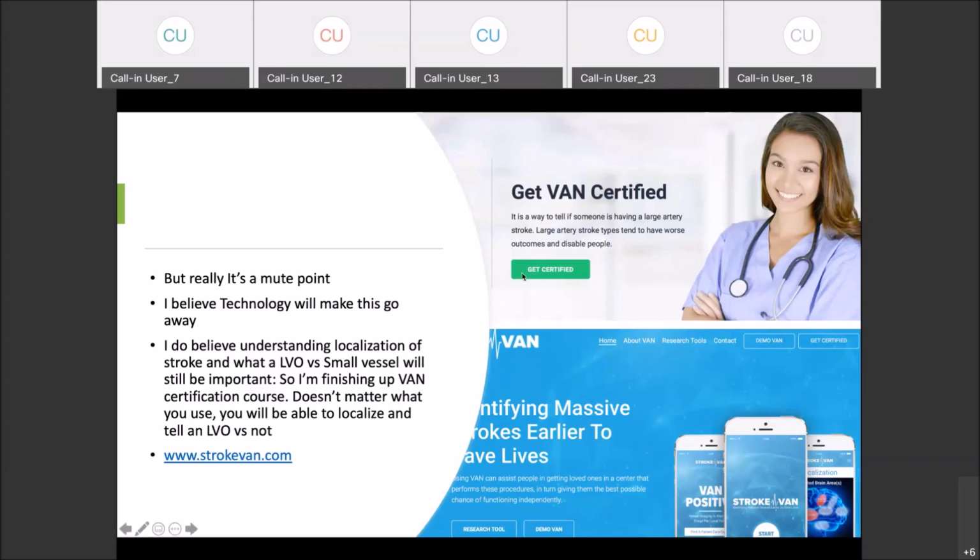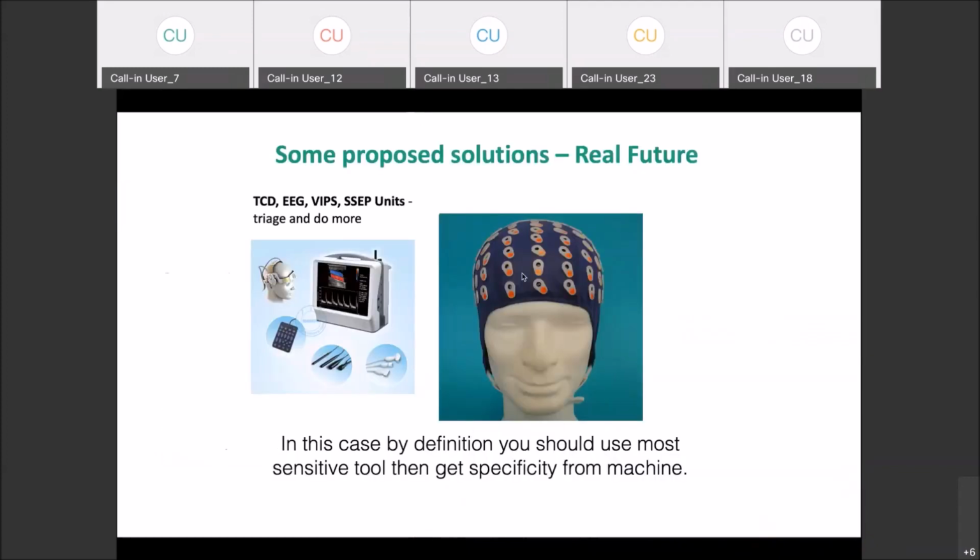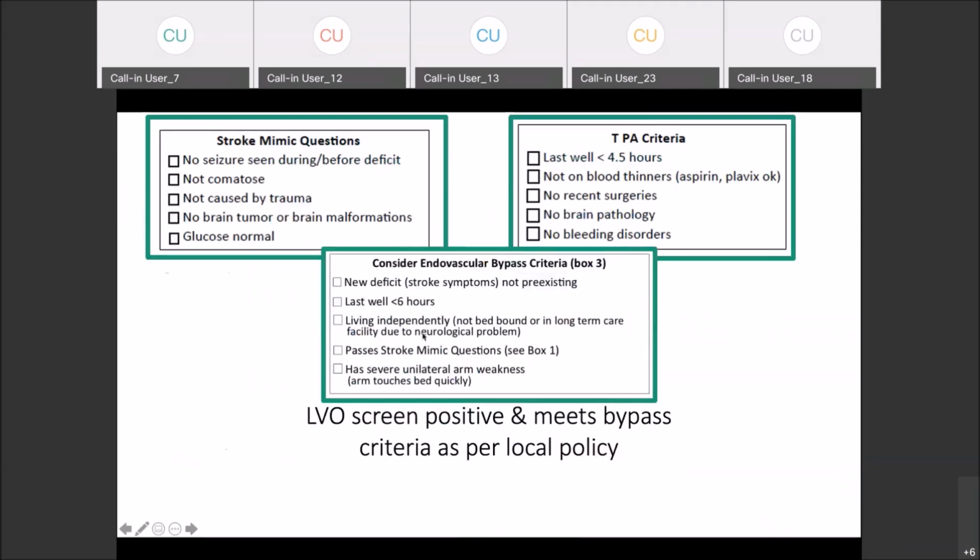That's a good question. Depending on where you are, honestly, when I made VAN, all I wanted people to realize was it's arm weakness and what cortical symptoms are. But if you're somewhere where there aren't lots of comprehensive stroke centers and you would overwhelm the system with lots of LVOs, I'd probably do it, but I'd use something like this. I'd use stroke mimics, endovascular bypass criteria, and this will help your specificity, so you won't over-triage that much.